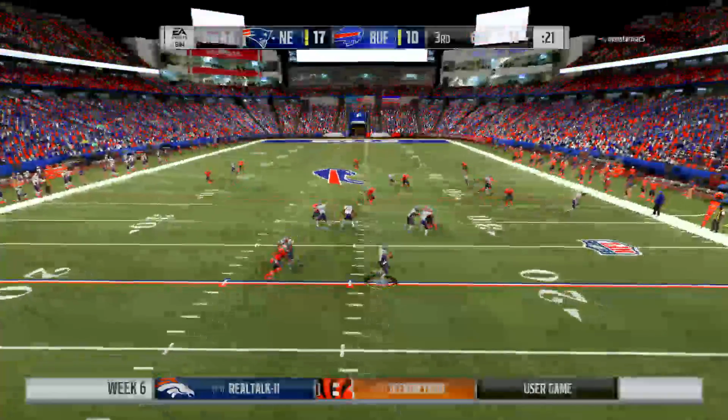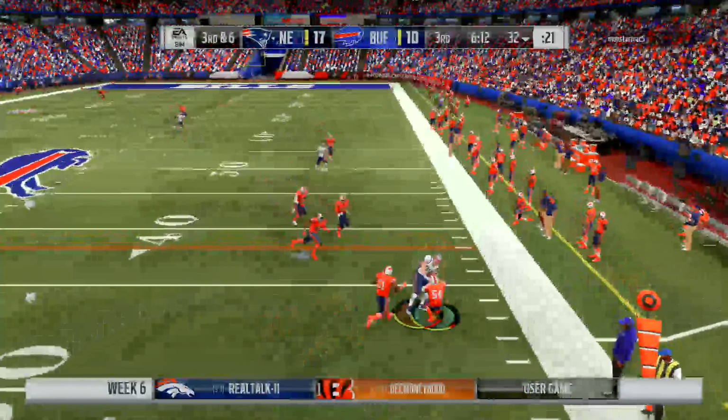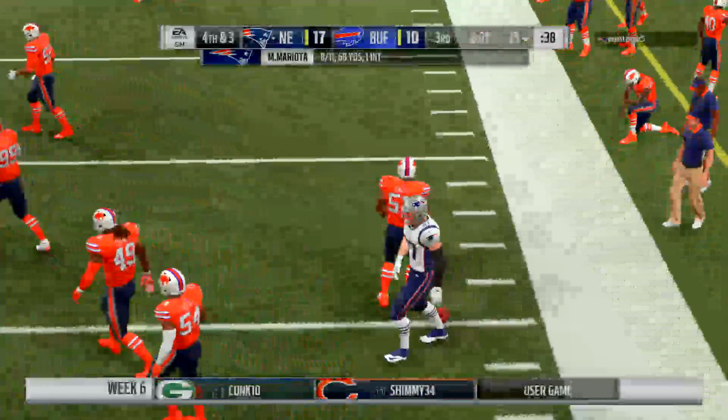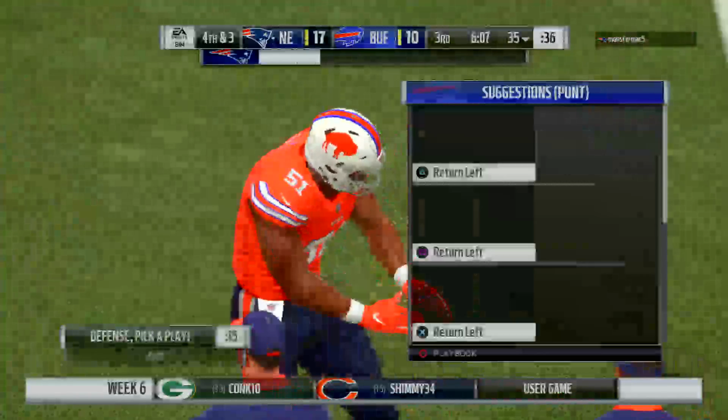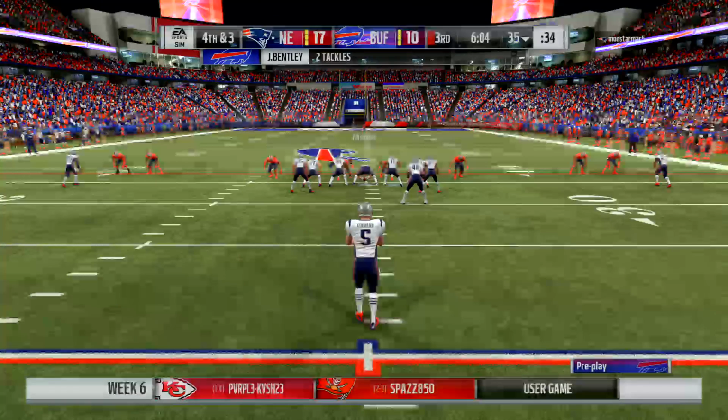On 3rd down, Mariota eluding the pressure right. Right side, that's complete to Gronkowski. So a nice job to break the 1 tackle, but not much daylight after that as he's brought down. They stop him for only 3 that time, and that'll bring up 4th down.